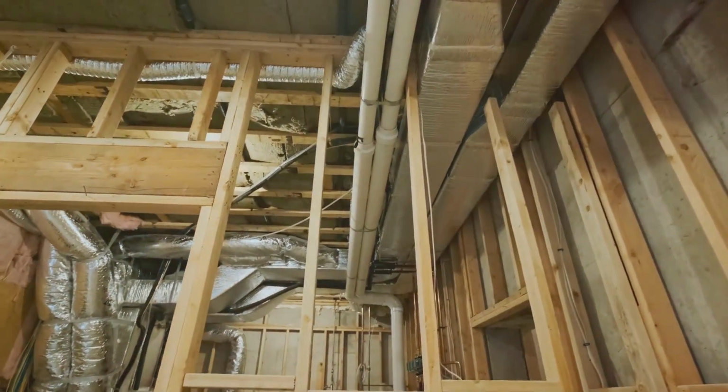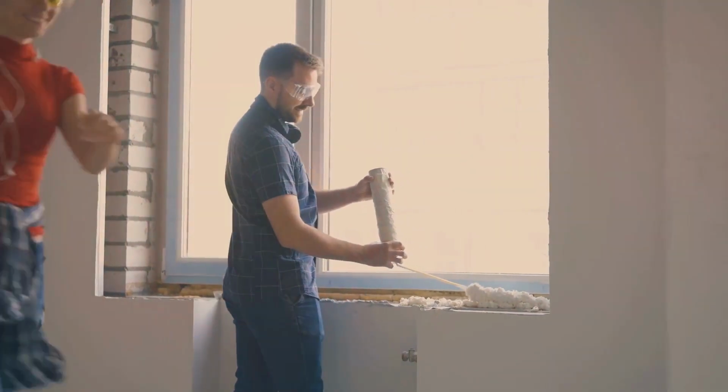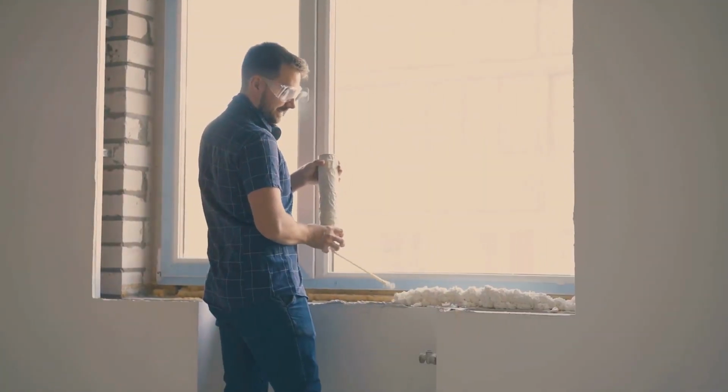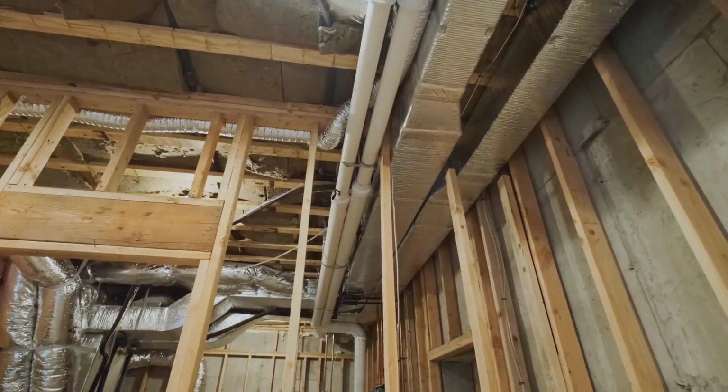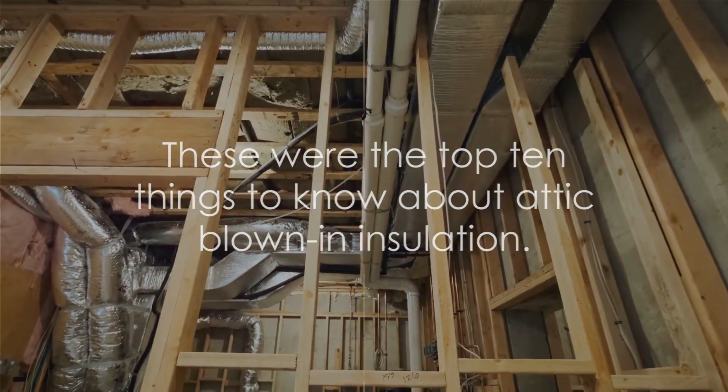Ninth, it has a long lifespan. With proper installation and maintenance, blown-in insulation can last for decades. Finally, maintenance. It's generally low maintenance, but periodic checks are advised to ensure it's performing at its best. These were the top 10 things to know about attic blown-in insulation.